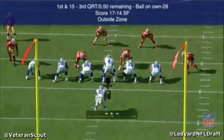And then we're going to the third quarter now, towards the end here. San Fran's up again by 3 this time. So we're going to see outside zone for the first time. And the Cowboys have the ball on their own 28. So this is, again, watch Frederick and Martin. They're pretty much leading the way on every run, but this is another good example.